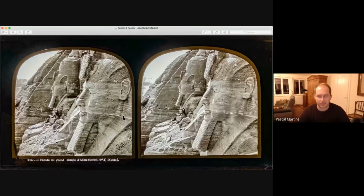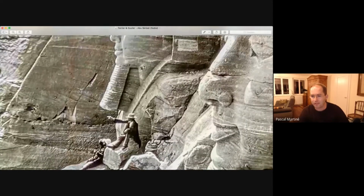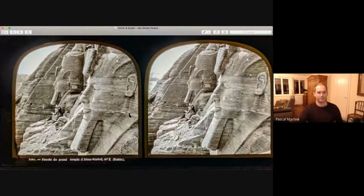Also, I will zoom in a little so that you can see that those slides were really brilliant. You can also see here the little guy sitting, and you can also see the texture on the stone. So these Ferrier et Soulier slides are really, really brilliant and sharp. I really love them, but they are sometimes difficult to find. Wow. So far from me.